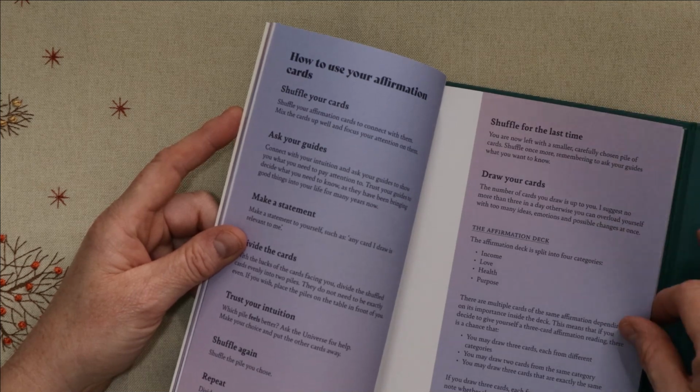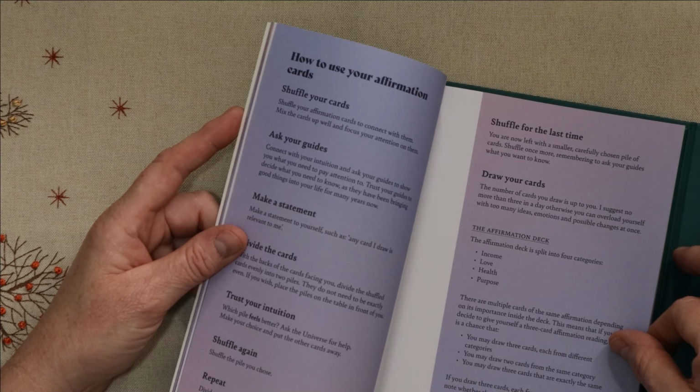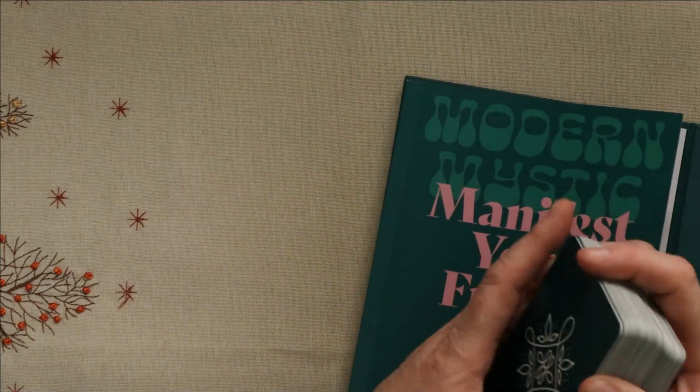If you draw 3 cards each from different categories, take note whether there is a theme to the affirmations. If you draw cards that are exactly the same, it's a strong message from your guides that you need to pay attention to a particular affirmation. For example, the affirmation, I drink water more often, may come up 3 times in your reading. Along with this affirmation, it highlights that the health category is very important for you at this time. So it's really interesting how we use these cards.